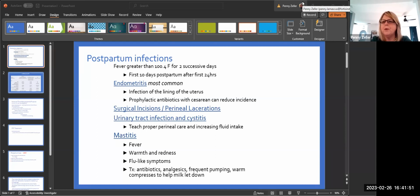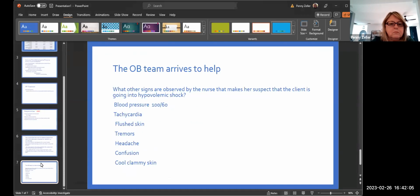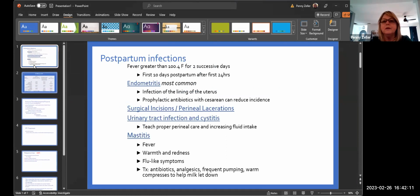I'm going to talk to you about postpartum infections today, some bleeding disorders specifically, and then also we'll be talking about hemorrhagic shock. Okay, so let's start with postpartum infections.